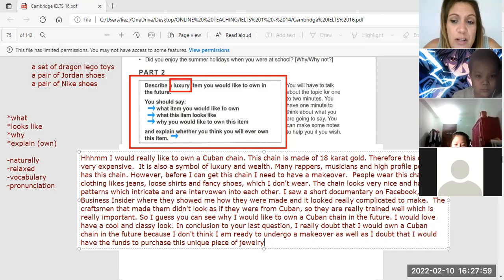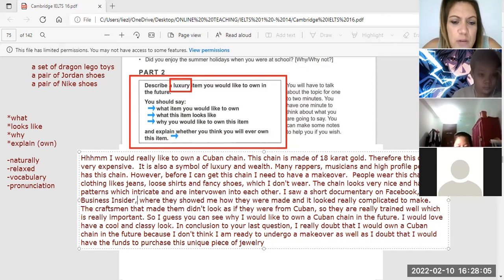I saw a short documentary on Facebook, The Business Insider, where they showed me how they were made, and it looked really complicated to make. The craftsmen that made them didn't look as if they were from Cuba. They are really trained well, which is really important. So I guess you can see why I would like to own a Cuban chain in the future. I would love to have a cool and classy look.